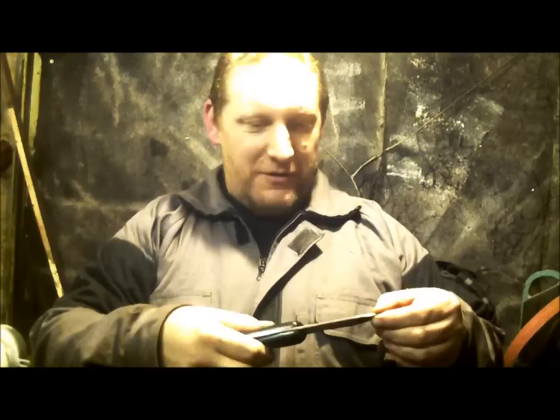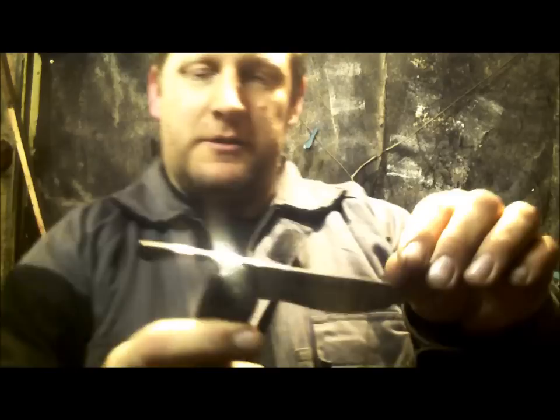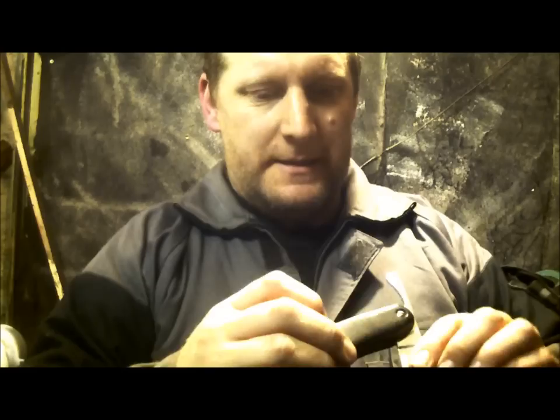My second friction folder. Samuel Staniforth, Sheffield, England. Chris Caine, Survival Folder, I think it's called. So it's sort of like a Spyderco Paramilitary, just a bit more classy. It's just a chunk of my Carter.